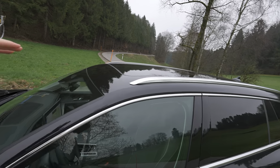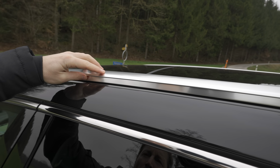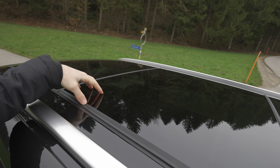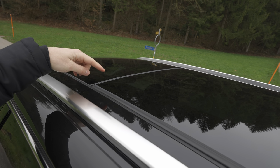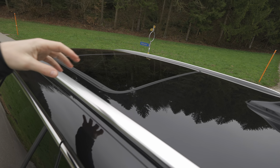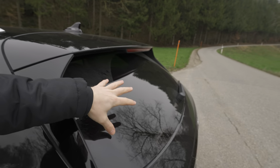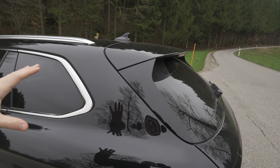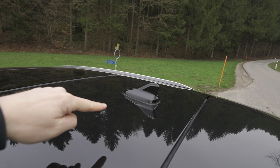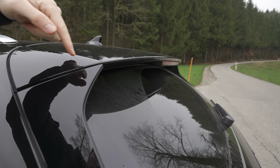Up on the roof here, you can definitely see these roof rails in chrome. They look so, so nice. Then you see here the panoramic glass roof, that is optional, and you can also open it up, and I will show you when we go inside. But otherwise, from outside, you barely see inside because it's tinted. And also tinted windows on the side, tinted windows on the rear, look incredibly nice with the black color of the car. Also the radio antenna in glossy black. You also have the roof spoiler extended in the back, simple and round.